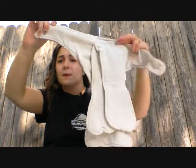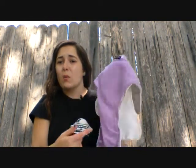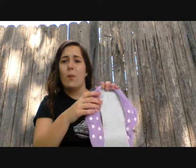Or some all-in-ones. Imagine if this had that plasticky part on the outside, and this was all one diaper. Some all-in-ones have their inserts sewn in like this. Why they do that, I have no idea.